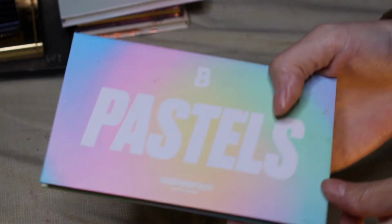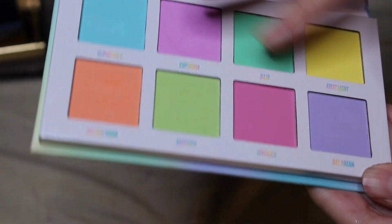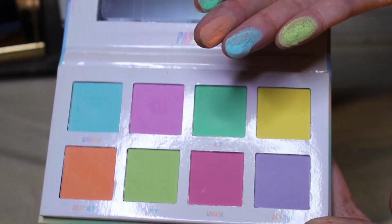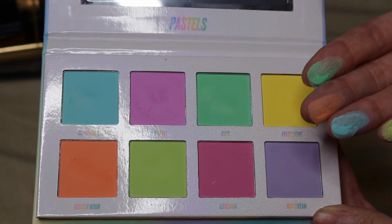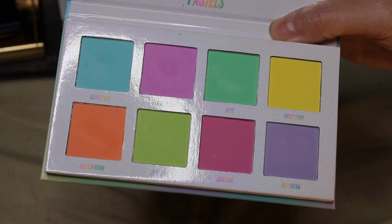Then it's the pastel palette. I actually do like this light and airy type of palette. It's all matte pastels, and I think these colors are so fun. And granted, the formula is not the best of the best, because the price point is really affordable. In my collection, I don't really have anything super pastel-y, so this is a nice addition. I like the idea of it.